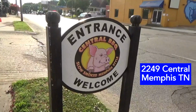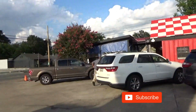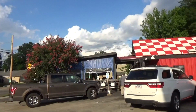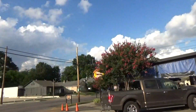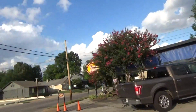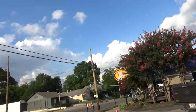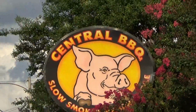Central BBQ in Memphis. They have outdoor seating, right over there. They're like picnic tables. It's nothing fancy, but the girl from Sun Studios said this is one of the best barbecues in all of Memphis. And here's a sign that says Central BBQ right there. Stan, you ready to go get some barbecue?